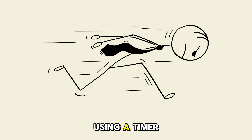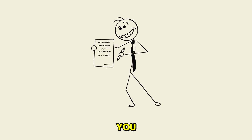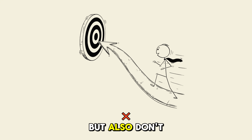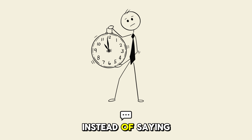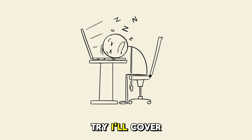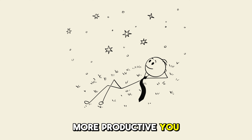Studies show that using a timer helps us naturally complete tasks in less time. The key is to set a time limit that challenges you without causing panic. Don't think, "I can't study all this in 1 hour," but also don't make it too relaxed or you'll slip back into procrastination. Instead of saying, "I'll study all day," try, "I'll cover this chapter in 1 hour." You'll be surprised at how much more productive you become.